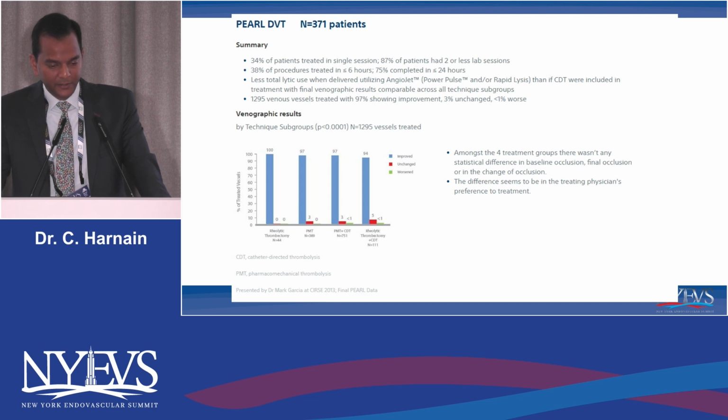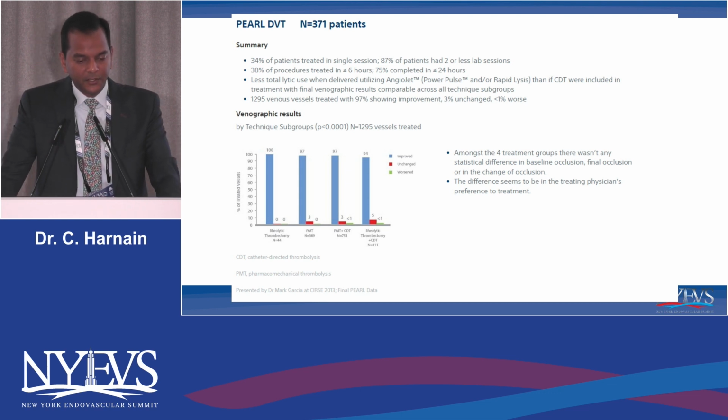This is the time when we used to do multiple sessions. Now I think everyone most likely is using single session. Less total lytic was used when delivering the Angiojet than if catheter-directed thrombolysis were included in the treatment, with final venographic results comparable in all subgroups. They treated 1,295 venous vessels, 97% showing improvement, 3% unchanged, and less than 1% worse.